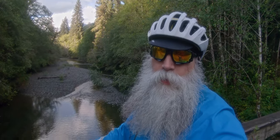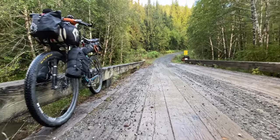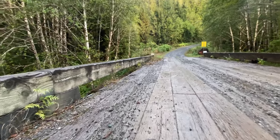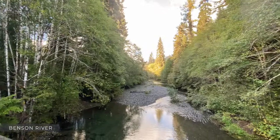Was a ripping little descent. I only showed you just a little bit of it, and nice that it wasn't a main haul road. It was kind of nice and smooth-ish. Beautiful little downhill. Makes the uphills worthwhile, kind of.